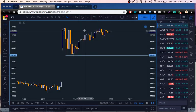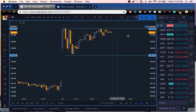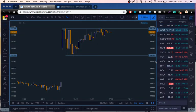Facebook, we have the lows marked out here, and you can see this area now acting as resistance, so we'll keep an eye on that. If it goes over, like I said, and comes back, retests and reclaims, we'll look for a short. If it breaks out and it holds, we'll go long. You're playing this with no bias either way.